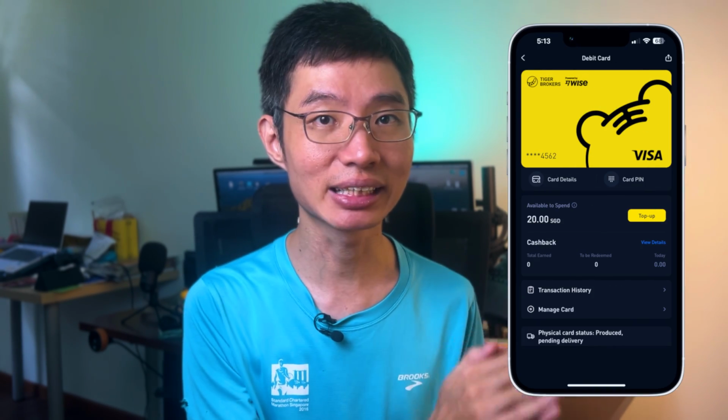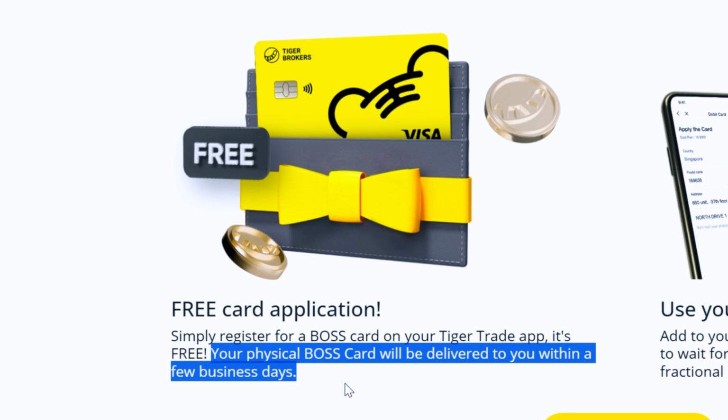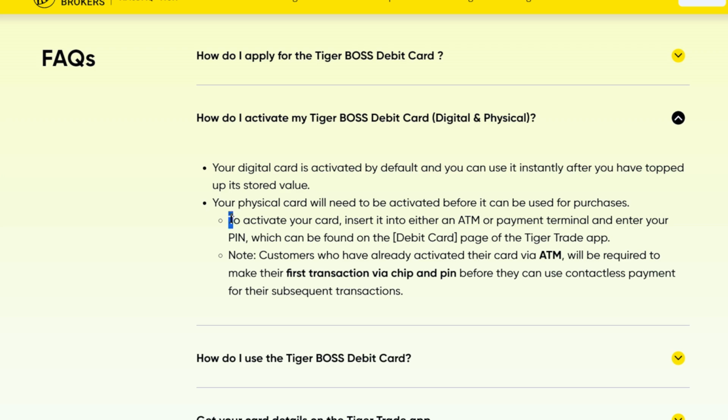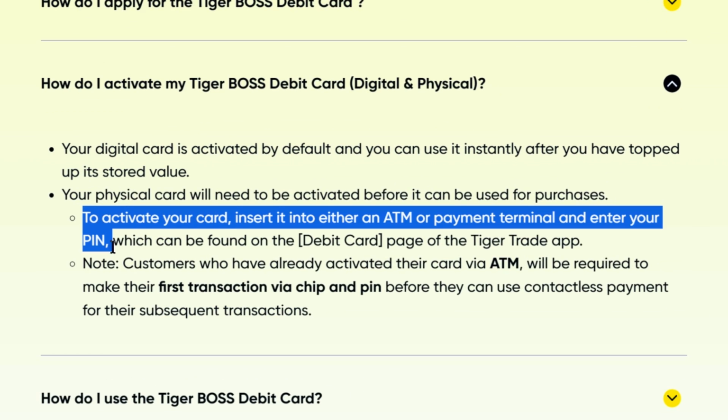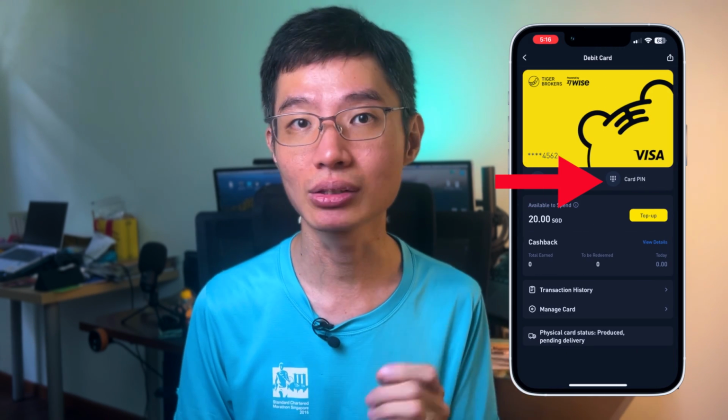Once you have signed up for the card, you will immediately get a digital card, which you can pair to your Apple Pay or Google Pay. At the same time, your physical Boss debit card will be mailed to you for free and will arrive within a few days. While the digital card can be used instantly, to use the physical card, you first have to activate it by inserting the physical debit card into a payment terminal, then enter your card PIN, which you can find by going to Profile, Debit Card, then tap on Card PIN to see your PIN.